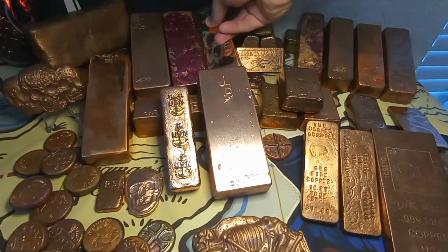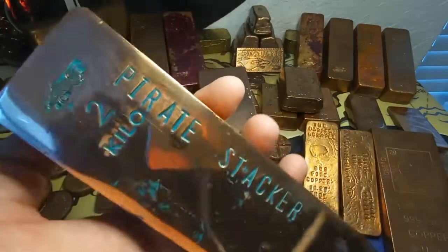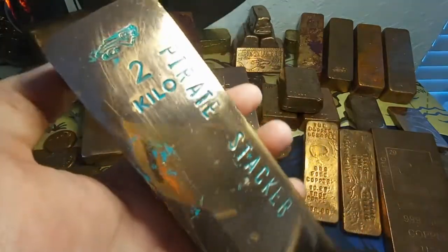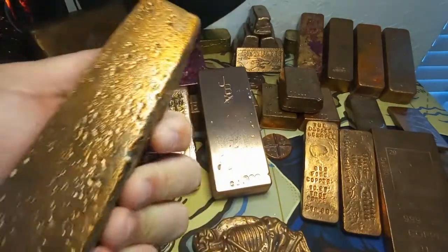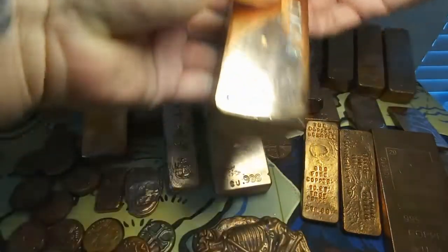This was my first 2 kilo bar from Rick. I had to have it. Look at that. He put my name on it. Pirate Stacker, 2 kilo, toned up, copper. Oh man, it's cool. Really cool.